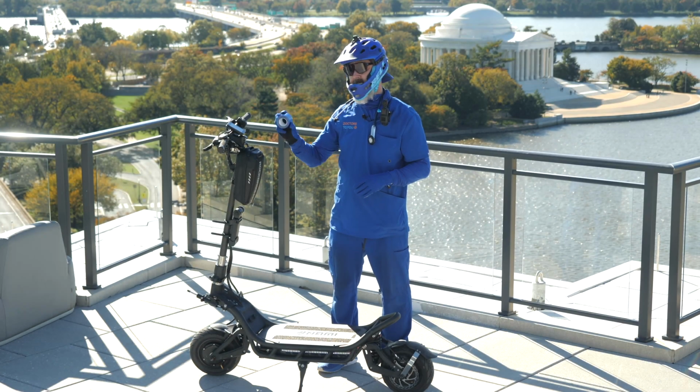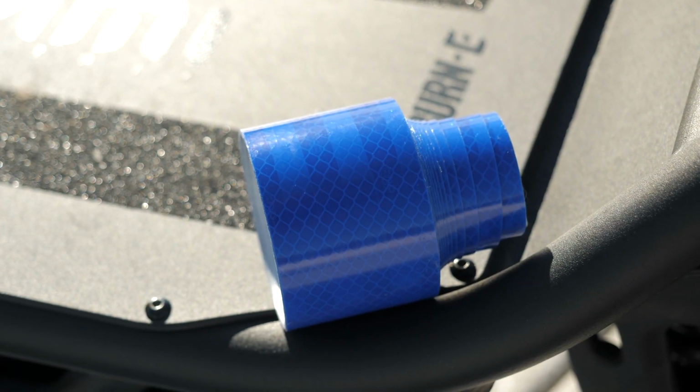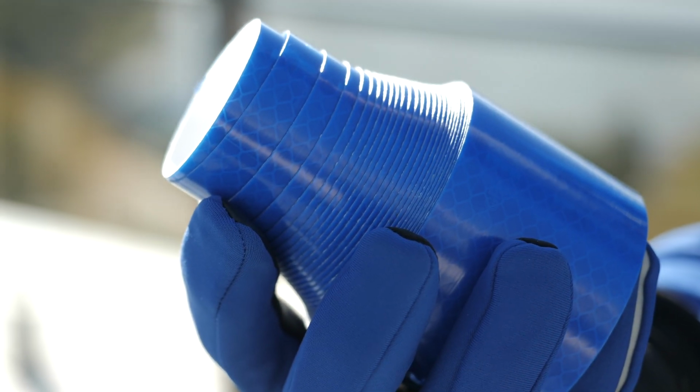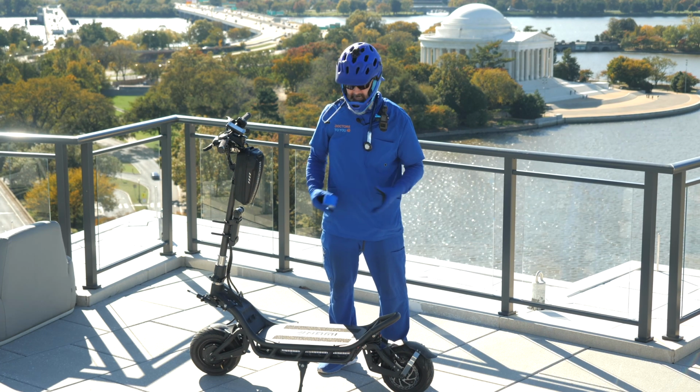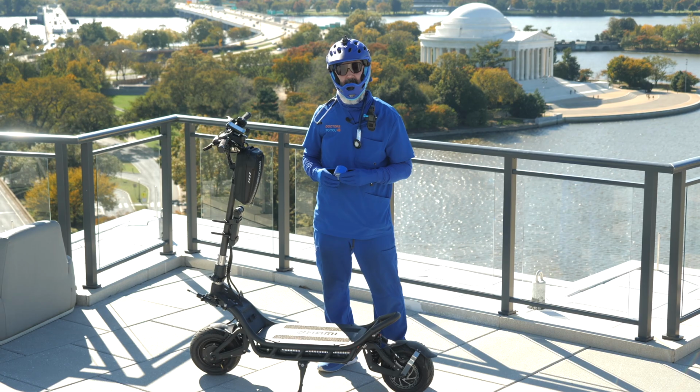The last thing is, again, blue tape. I'm going to start wrapping this up and maybe even customizing a little bit more so it's got a little bit more of the blue. It'll make it harder for somebody just riding around the city and not make it so obvious. So these are the accessories and safety features that I like to have on my scooter when I ride.